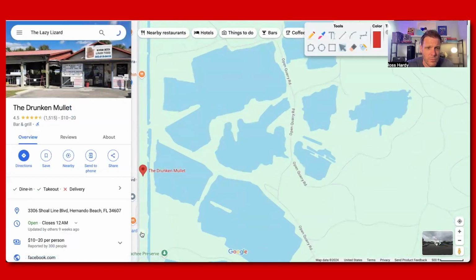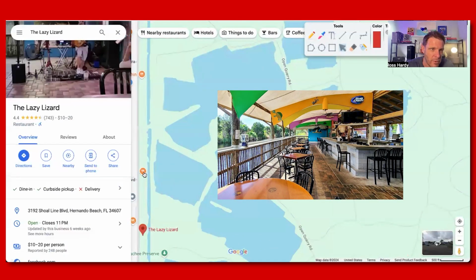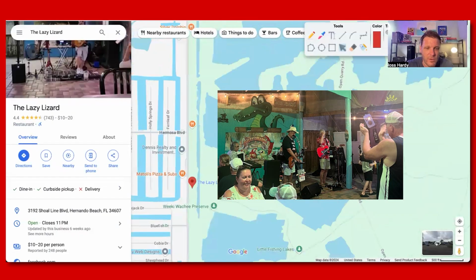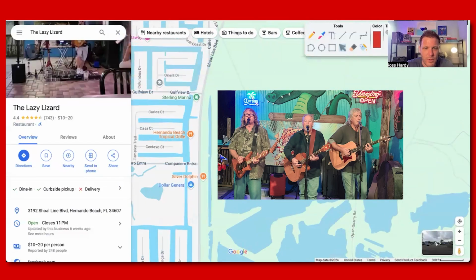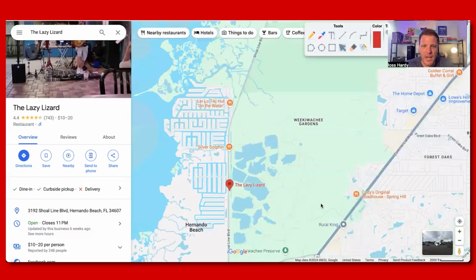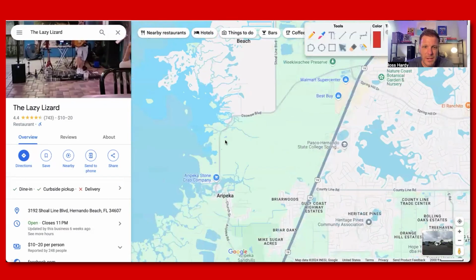Now, there are some really cool little live music, funky places, Drunken Mullet, Lazy Lizard. Actually, one of them's in the process of being renovated at the moment to be reopened. But those are really cool considerations. And there are a couple of fresh seafood stores down here where you can get fresh seafood. Actually, that's where we go to get ours. And the other place we like to go to is Arapika and the Stone Crab Company down here. They have some awesome fresh seafood down here as well.